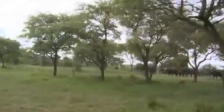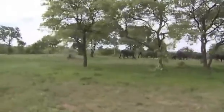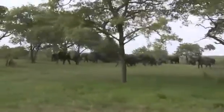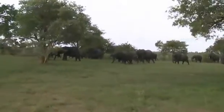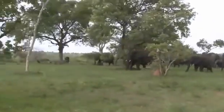It's interesting, they've just changed direction quite drastically. They were heading south and now all of a sudden they've turned west without us hearing anything. Now this could be an example of the way they can communicate infrasonically with one another and with other herds, inaudible to the human ear.